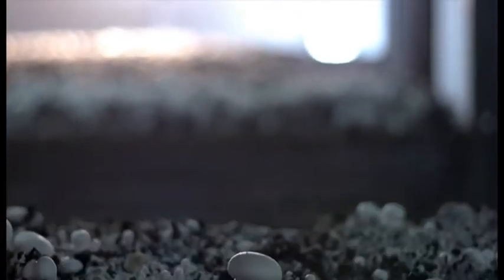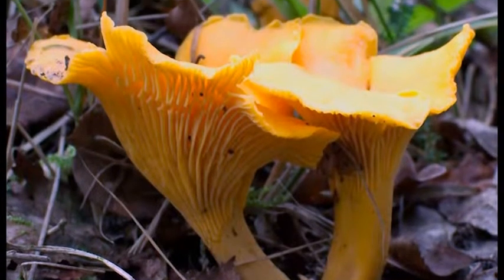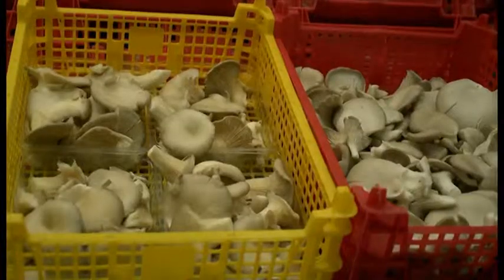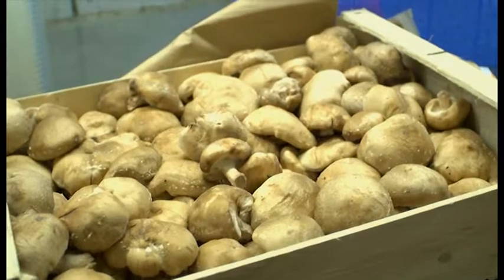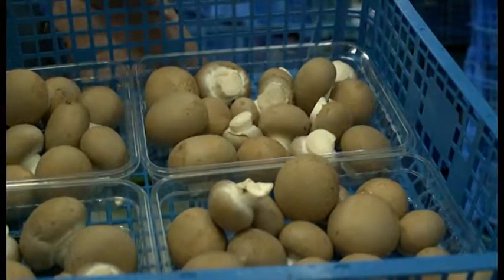Button mushrooms are not the only tasty mushrooms. There are lots of varieties which taste great. These include famous wild mushrooms like chanterelles. Cultivated ones like oyster mushrooms, shiitake and other tasty mushrooms are packaged and distributed by Banken Champignons.